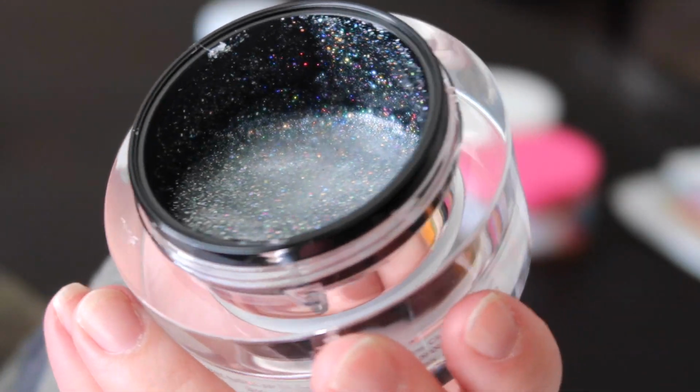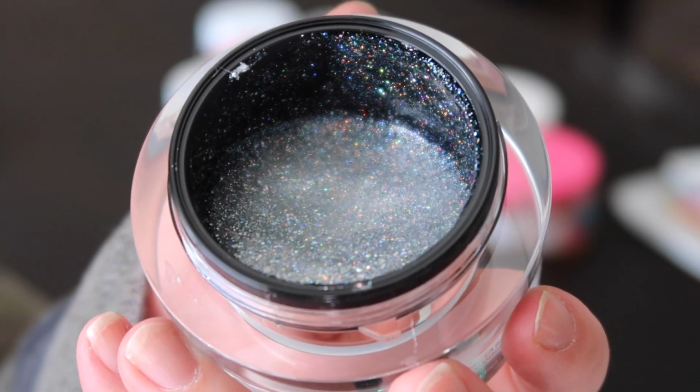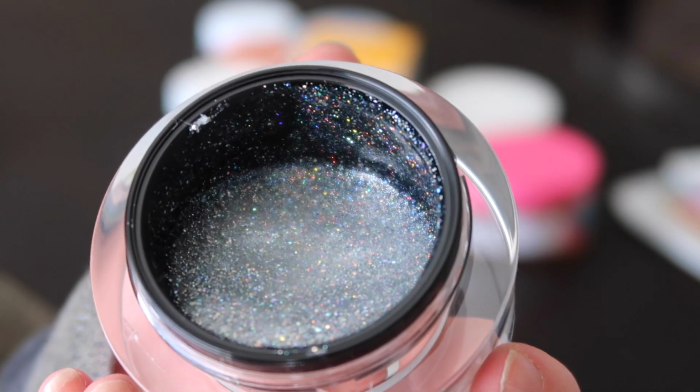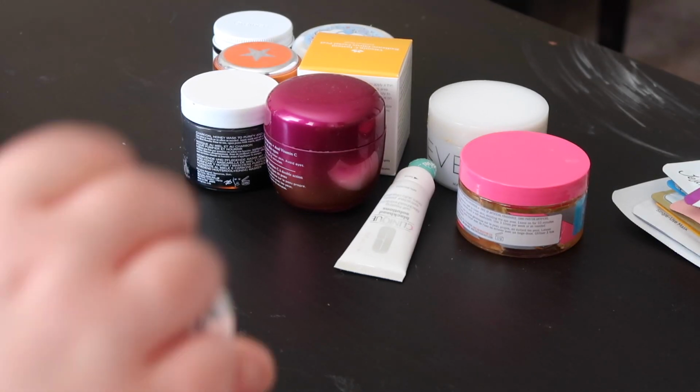Here's a close-up for you guys. It just looks so magnificent on. It smells really good too. It smells like the fruit cocktail that has the maraschino cherries in it, and I actually do like how it makes my skin feel as well, so that is definitely staying.